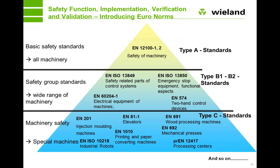So they are relating to, and you'll see that we have there 60204. That is the standard that relates to the safety of electrical equipment relating to machines and in a control cabinet. So that tells you how to construct your electrical circuit safely and your panel safety. 13849 is a newish standard, and this is the new standard for validation. This standard tells you how to validate your system, your design. And my colleague Phil Shardlow is going to talk you through that later.